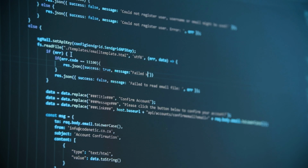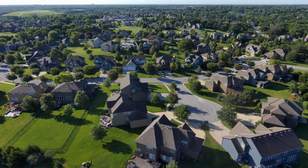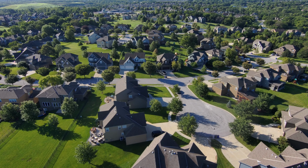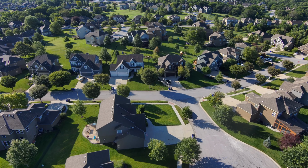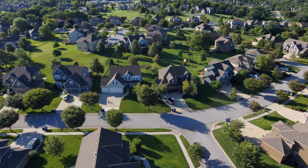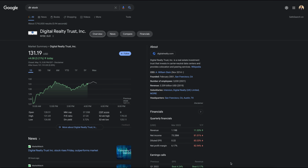The first type of REIT I want to talk about is data centers and cell towers. So these three stocks will have to deal with data centers and cell towers. So let's talk about these three stocks. First on our list is Digital Realty Trust, DLR. It's currently trading at 131.19. The market cap for it is 37.35 billion. The PE ratio is 27.20. It does pay a nice dividend of 3.72.